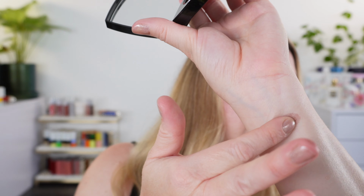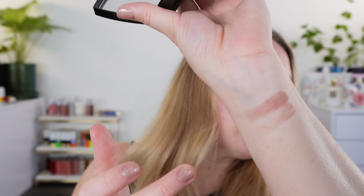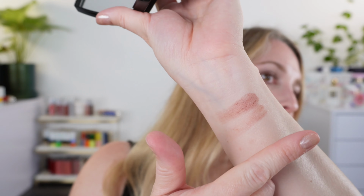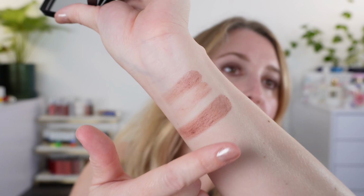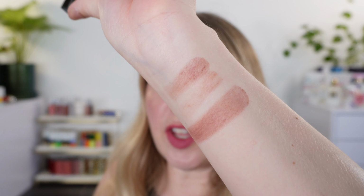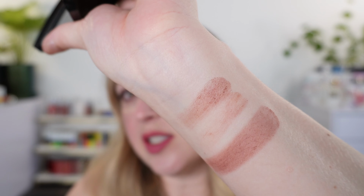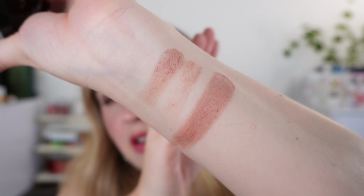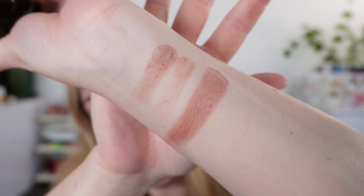I'm trying to isolate these shades, but honestly, you really can't. Here's the mauve. There's kind of the peach on its own, but it does have some edges of the mauve. So really, you're just going to use these together, and this is what you're going to get. When you touch it with your fingers and you swatch it, it actually does have a creamy texture to it once you get enough product on your finger.